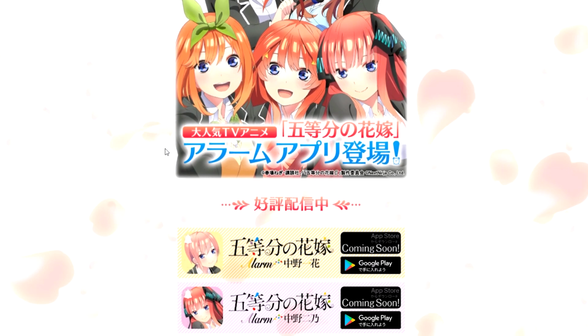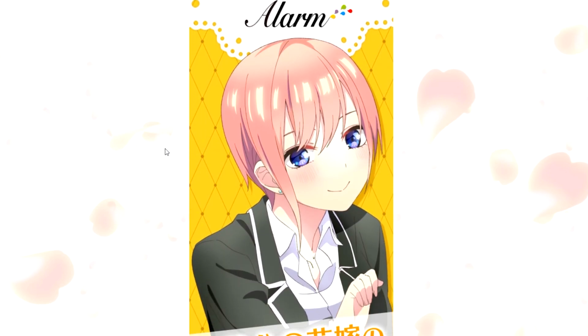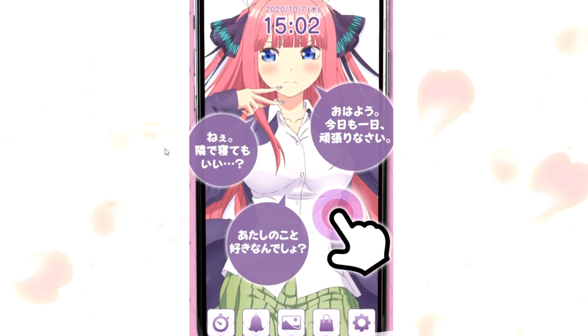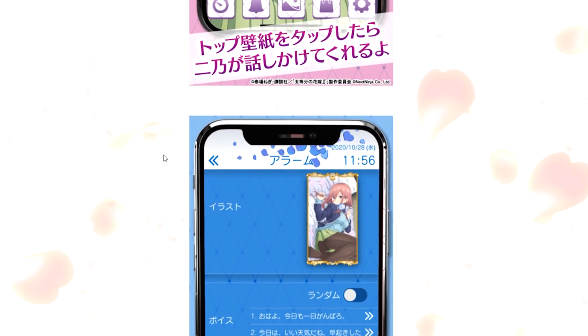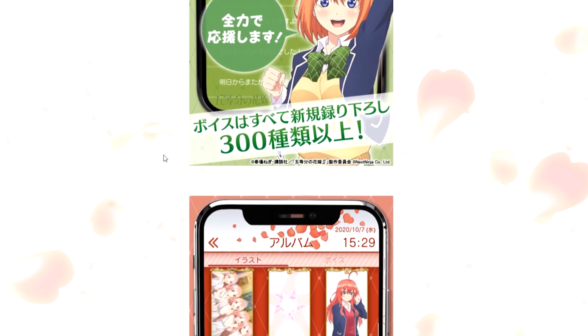The app is an alarm app where you can set up a timer or an alarm and a character will talk to you when it reaches the specified time. It's a simple app, yet it costs $10. Yup, $10. Moreover, there are 5 types of the app, each consisting of a different sister. So if you want to get all the sisters, the total cost will be $50. $50 for an alarm. Anyway, I got the Ichika Nakano version, so we'll look into her version in this video.